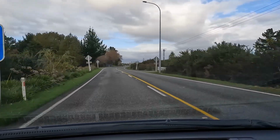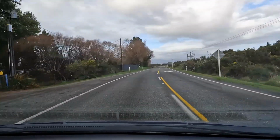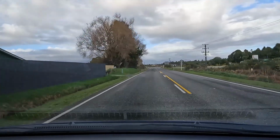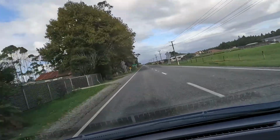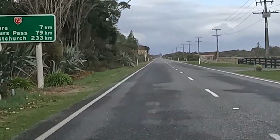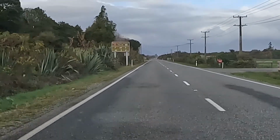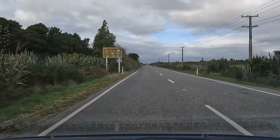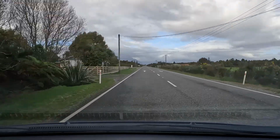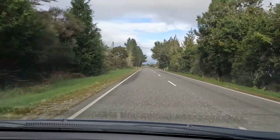Otira Gorge, steep grades. Yes, it certainly is steep, guys. Be about one of the steepest roads in New Zealand, I would say, or especially in the South Island. Here we go, guys. We've got Kumara 7Ks, Arthur's Pass 79, and Christchurch 233 kilometres. Hopefully there's no snow up there, guys, because the viaduct is pretty steep and she virtually goes straight up as well. Check there on our right, guys.